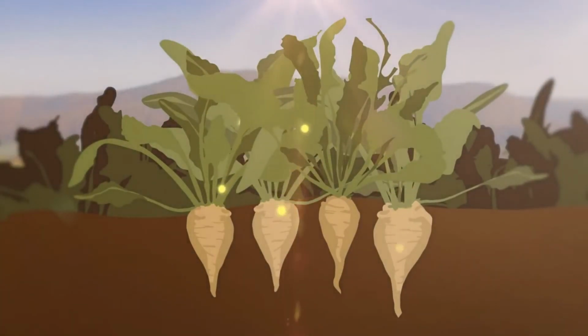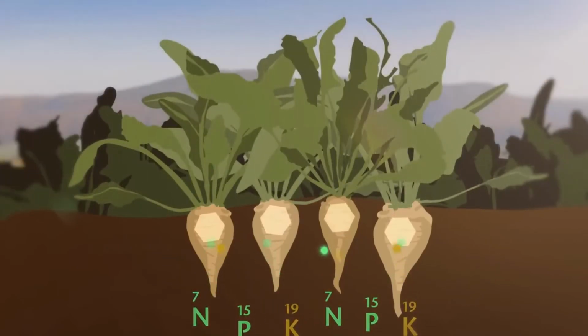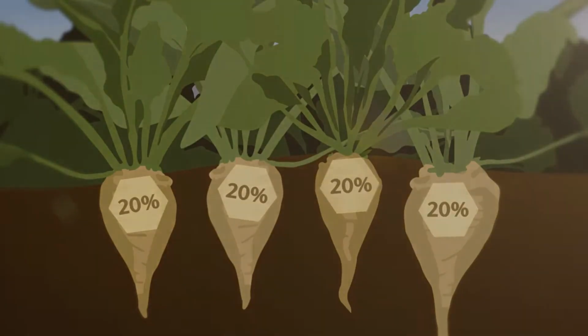Within the beet's green leaves, sunlight converts the carbon dioxide from the air, along with water and nutrients from the soil, into sucrose. The beet then stores this sugar as an energy reserve in its roots. The body of the beet plant can absorb around 20% sugar. It also generates oxygen, with 1 hectare producing enough for 100 people to breathe for a whole year.